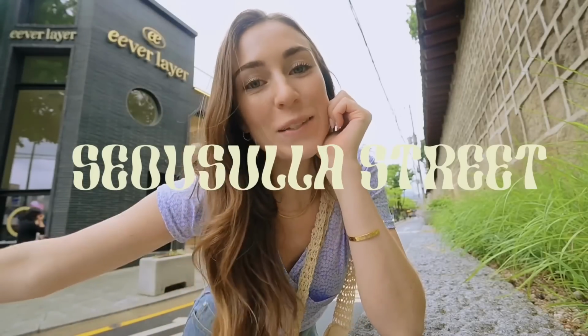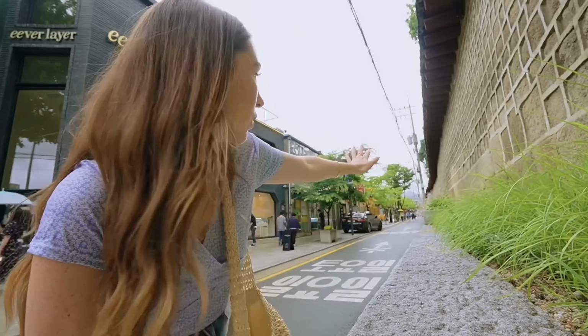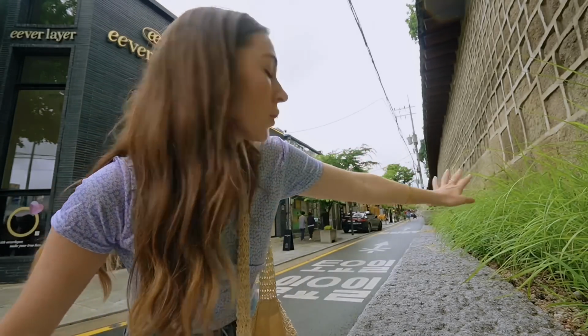Alright, we just made it to Seosunla-gil. The rain stopped, perfect timing. It feels so calm and pretty quiet out here considering it is a weekday. But let's go explore. This area is super pretty because it's right next to the shrine, so you have the shrine wall kind of guiding you up the street, and it is so green. There's flowers budding. I'm so excited to go explore.